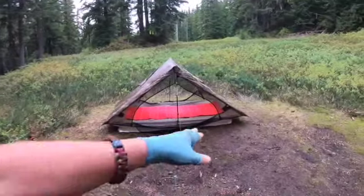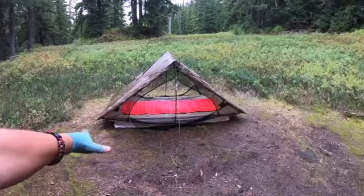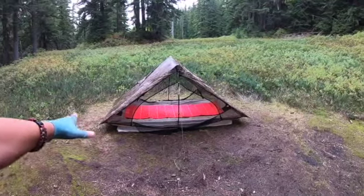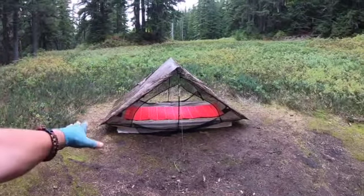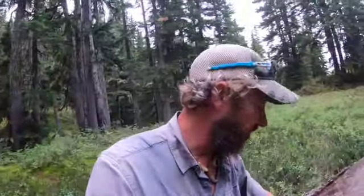First thing I do is I have my piece of Tyvek that I put down. I just got that from a local construction company, 6.5 feet by 4 feet. Then I put down my Z-Packs Duplex tent. These things sell for about $740. This is the camo version. They come in blue, green, and camo. It's wet right now because I put it away wet this morning.